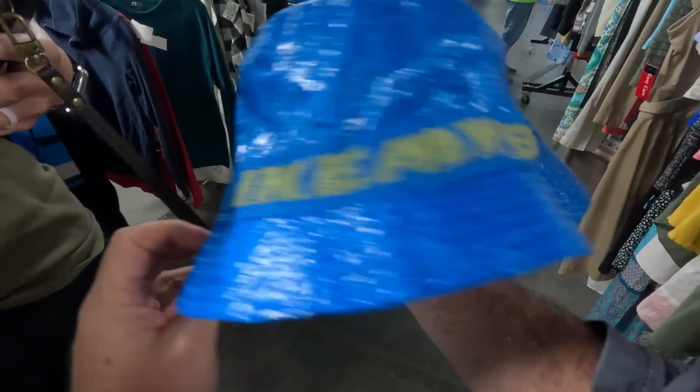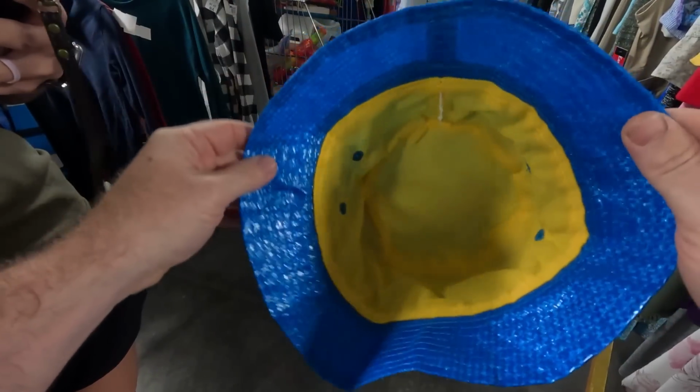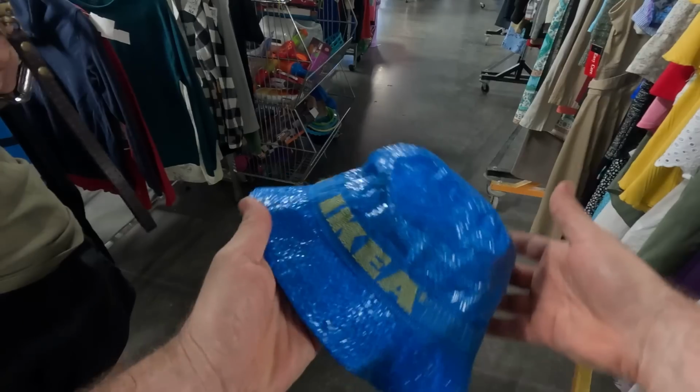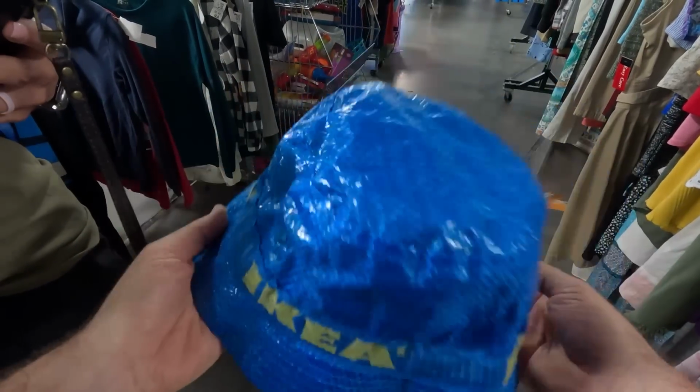Hey, babe. I just found... Alright, I found the best thing in the world. It's an IKEA bucket hat. That's so funny. Gotta be handmade, right? Seen? Nah, never seen that in my entire life. You know some reseller is gonna love me. People love IKEA bags. They can wear one on the top of your head.